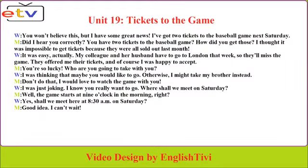It was easy, actually. My colleague and her husband have to go to London that week, so they'll miss the game. They offered me their tickets, and of course, I was happy to accept. You're so lucky. Who are you going to take with you? I was thinking that maybe you would like to go. Otherwise, I might take my brother instead. Don't do that. I would love to watch the game with you. I was just joking. I know you really want to go.